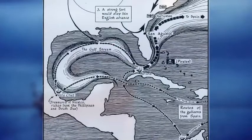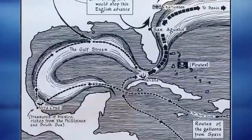A hand-drawn map titled Routes of the Galleons from Spain shows the path of the Gulf Stream. Galleons would come from the east, stop in northern South America, or go past Jamaica to Veracruz or to Havana, then follow the Gulf Stream passing St. Augustine back to Spain. Marked on the map: Cartagena, pearls, gold, merchandise. Veracruz, treasures of Mexico, riches from the Philippines and the South Sea. English flags along the coast of the Carolinas with text, "A strong fort would stop this English advance." A pirate flag in the Bahamas.